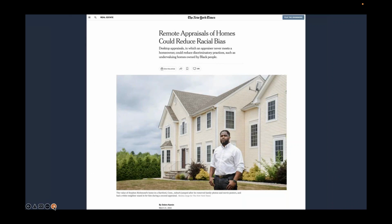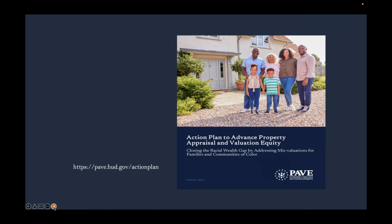All the things I'm about to talk about are news from this week on appraisal bias. This was an article in the New York Times on Monday, which talked about remote appraisals or desktops. It was to reduce social bias, racial bias. It's there from Monday. You can find it.